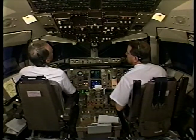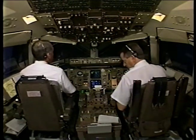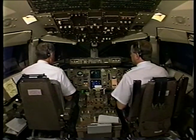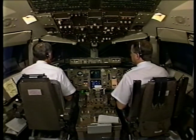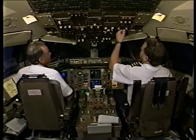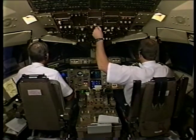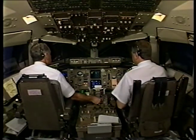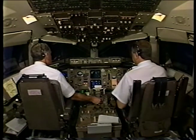The captain will now advise the pushback coordinator the INS is in nav, door lights out, brakes released, and cleared to push. Roger, clear to start. Start the right engine. Starting the right. Rotation. Oil pressure.